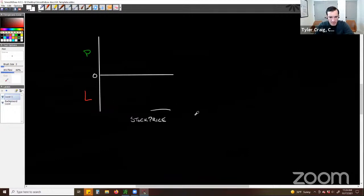Okay. I'm going to take these arrows off here. Let's say this is a long stock trade. Very simple. I'm going to buy stock. Well, let's say I buy the stock for 50 bucks. So 50 is here. That's my purchase price. Usually we're going up in value over to the right. We're going down in value over to the left. And when I say usually, I mean every time. That's the way it's laid out.